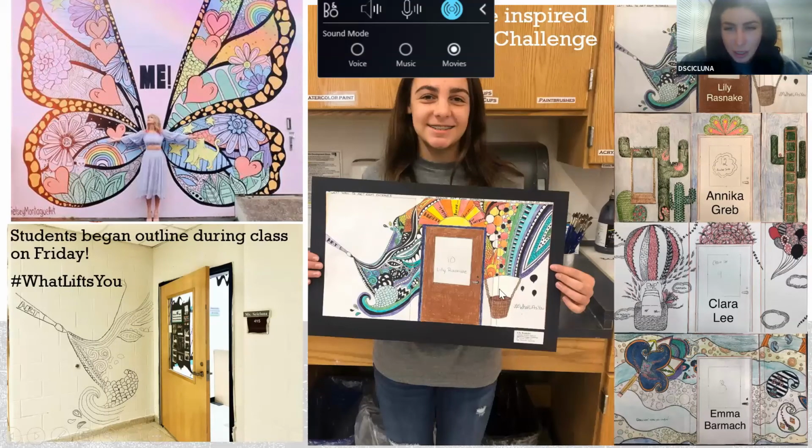I know it's kind of tricky to see, but it was cut up. And they designed one for the left, one for the middle around my doorway, and one for the right. I don't know if you can see on the right-hand side, if you move the screen, you could see that there were three runner-ups, and she was the winner. So we just started on Friday, like 20 minutes.